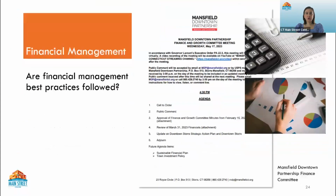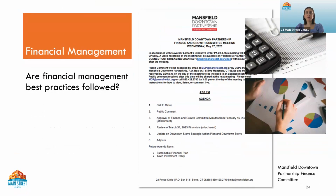And of course, you need to follow good financial management best practices. You hear stories of community projects failing because of lack of financial oversight. This is really critical. If the work of downtown revitalization is coming out of the municipality, you'll already be following the best practices. But if you're a nonprofit or another type of entity, it's really critical that you set up these best practices from the beginning.